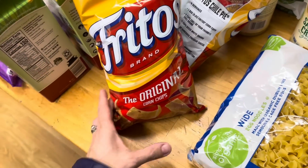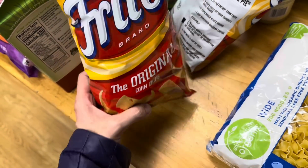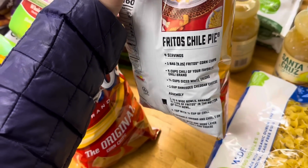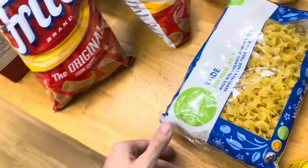This is requested for the chili tonight. Fritos. Have you guys ever had Fritos and chili? Oh, look, here it is. Fritos chili pie. We're basically going to make chili and then have some Fritos with it. So there you go. There's that.